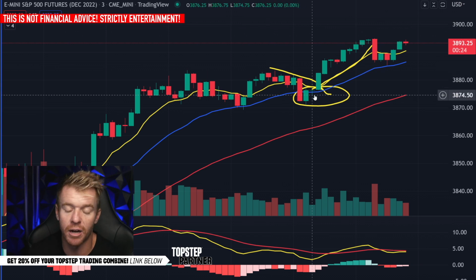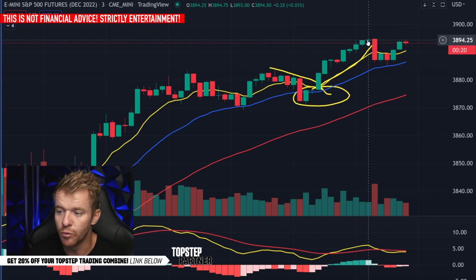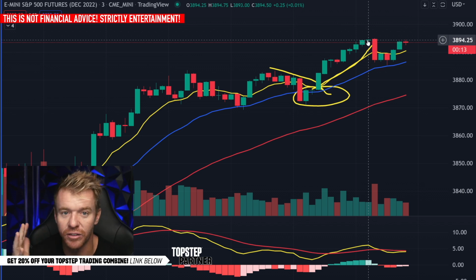Where here you're buying the breakout at the 76s, and you're getting a move all the way up here to 94. So better risk to reward. The reward is better when the overall market is flowing in the direction that you want it to flow.